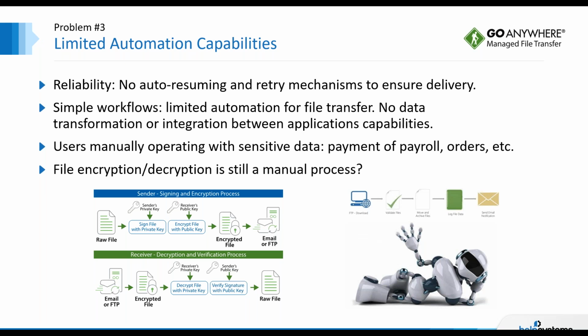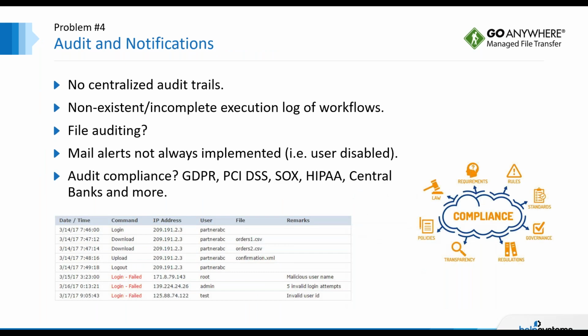And file encryption and decryption could still be a manual process. That whole picture of the sender and receiver, encrypting, signing, and then the decryption and verification process, we definitely want to automate as best we can. We don't want to rely on any kind of human interaction to know what key I am using to encrypt a file. If I'm receiving something, what key am I using to decrypt? What am I using to verify the digital signature so I can verify who actually sent me the file? You want those things to most definitely be an automated process, depending upon who sends you a file or what folder we're monitoring to kick a file out to a certain partner. So these things we definitely want to automate as best we can.